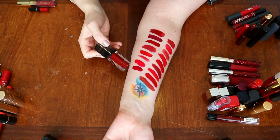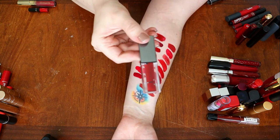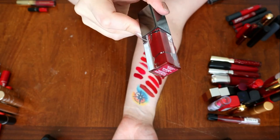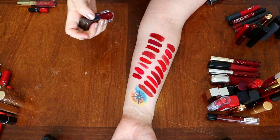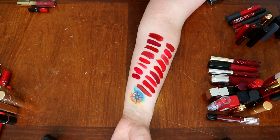This is gonna be a straight up throwaway trash. It is super dried up. This is from Julep, but I mean, you can see it's just dried up and cracked inside. So just trying to get this little bit of a swatch. Unfortunately, at midnight is one that's going to have to be thrown away.